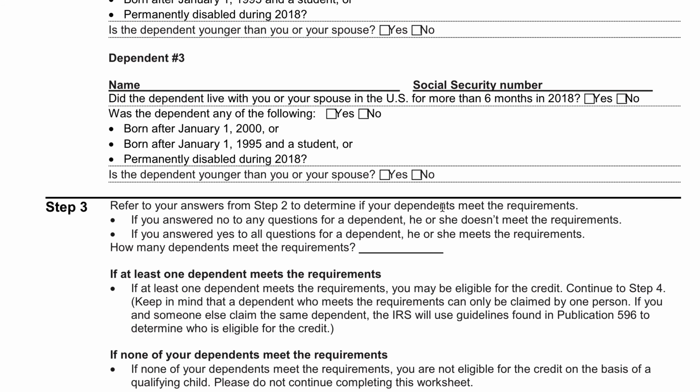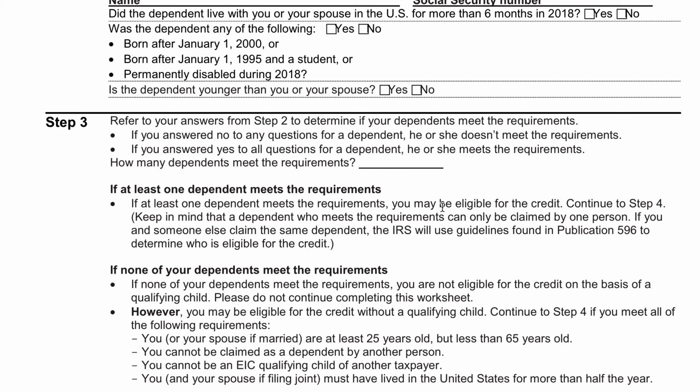And then in step 3, you're going to basically make a determination whether or not one or more of your dependents either meets or does not meet the criteria. So if you answered yes to all of those questions in each section, then you're able to claim that person as a dependent. And if you answered no, then you cannot. So if you can claim at least one dependent, you might be eligible for the credit. If no dependents meet the criteria, then you will not be able to take the credit on behalf of a qualifying child.